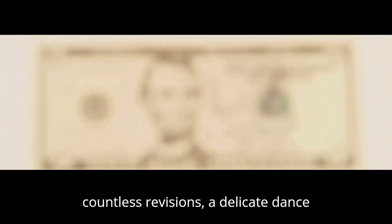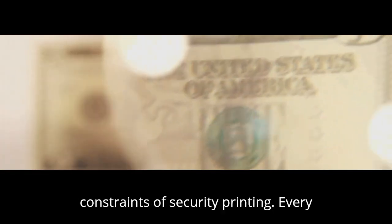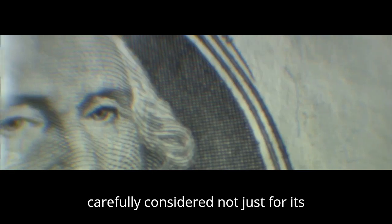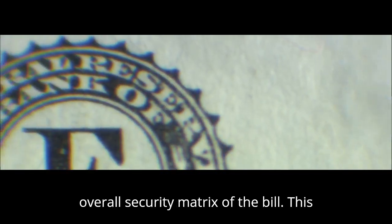Each design undergoes countless revisions, a delicate dance between artistic vision and the practical constraints of security printing. Every line, every curve, every minute detail is carefully considered, not just for its aesthetic appeal, but for its role in the overall security matrix of the bill.